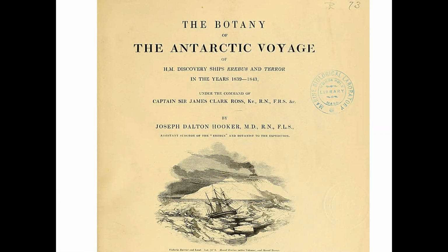So the very first botanical survey of the Antarctic was done in 1843 by Joseph Hooker, who was an English botanist and supporter of a young Charles Darwin, and he visited the Antarctic as an assistant surgeon and naturalist on Sir James Clark Ross's Erebus expedition. And he compiled a list of the terrestrial plants that they came across on the peninsula, and he catalogued about 18 species.